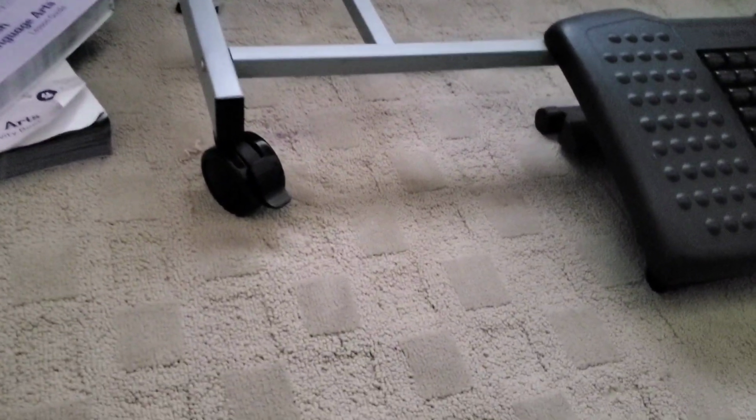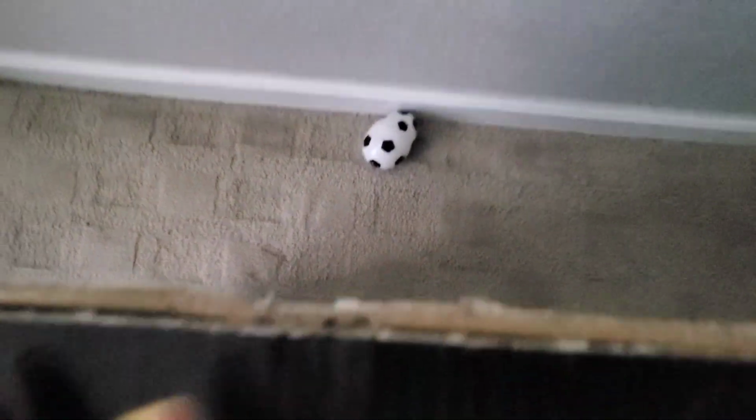Now we're going to put an egg in my office. And we're going to hide it right there. We're going to put another egg in the office. And we're going to hide it right here. Bring it behind the speaker box.